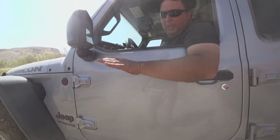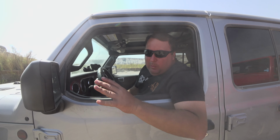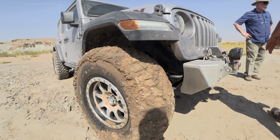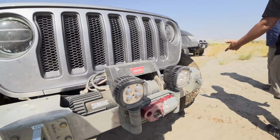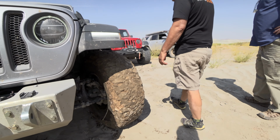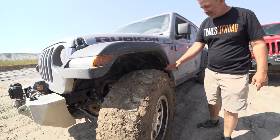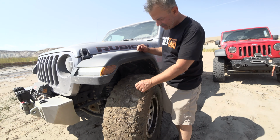What I did is I purposely put the Jeep in a spot where I know I won't get stuck. But that's the problem with the mud out here. It's like your tires can't go anywhere. I mean, look at this. A little bit of throttle. Once this throttle happens, it's game over.